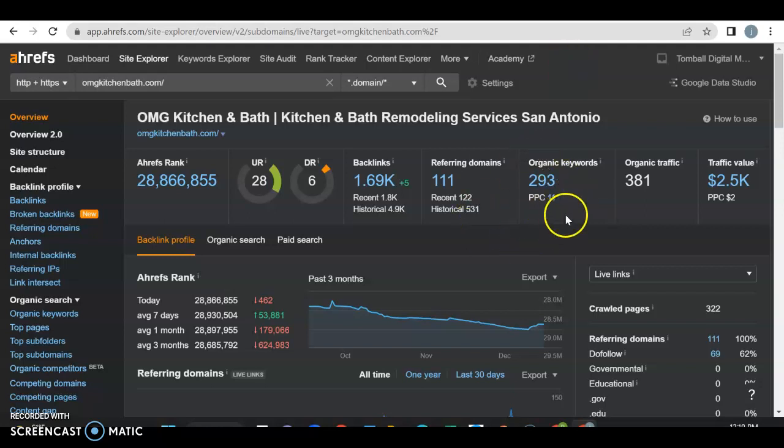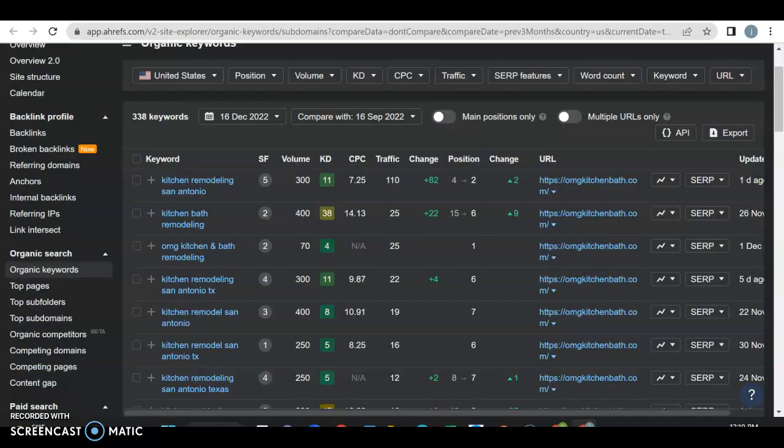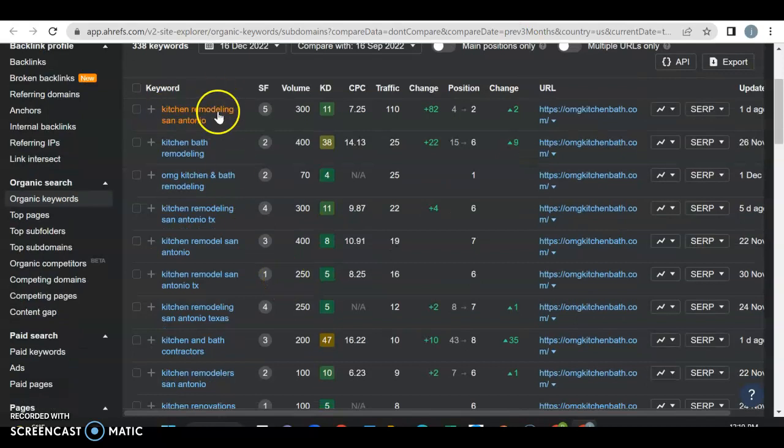They also have 293 organic keywords. Now, if you're doing your organic keywords correctly, you should have double to triple the amount of organic traffic. Now, they have 293 keywords. Let's take a look. So, kitchen remodeling San Antonio. That's kind of what I put up top over there. 300 people a month search for that. They're getting 110 of those people, and they're in position 2.